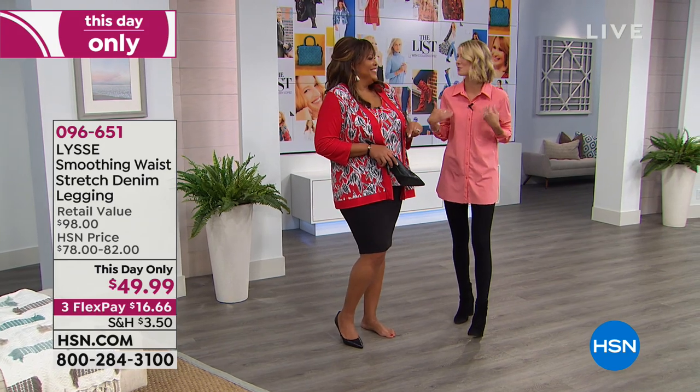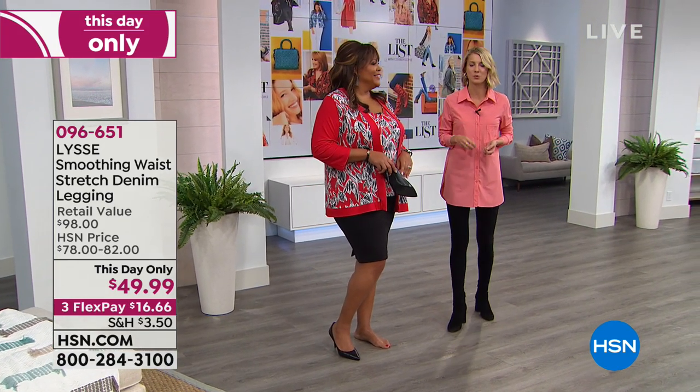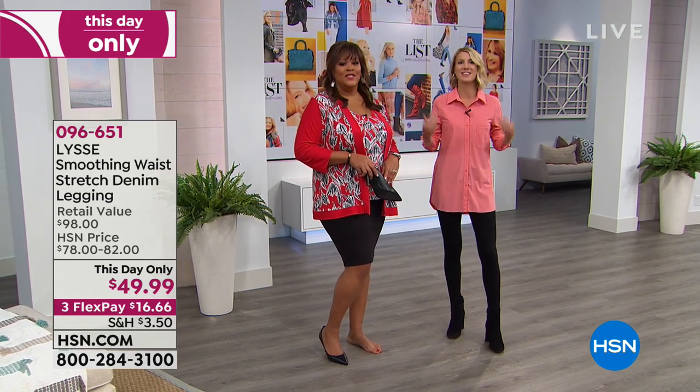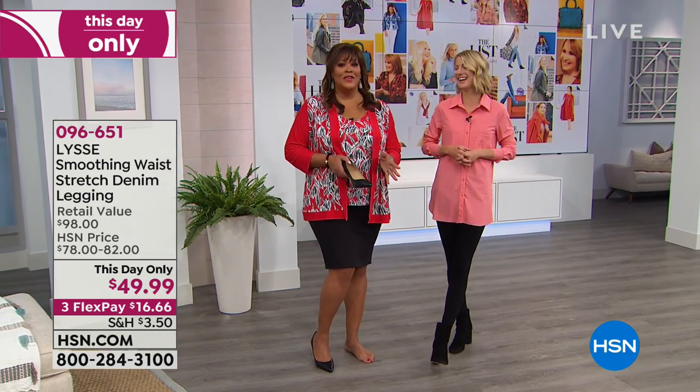We have the top that I'm wearing as well. We've got some great pieces, but if you know Lissay, you know we're about fabric and about great quality. This legging is one of our best selling. This top is one of our best selling. These are the perfect pieces to wear together. Absolutely. And I'm gonna be back and I'm gonna have my other shoe on, okay?